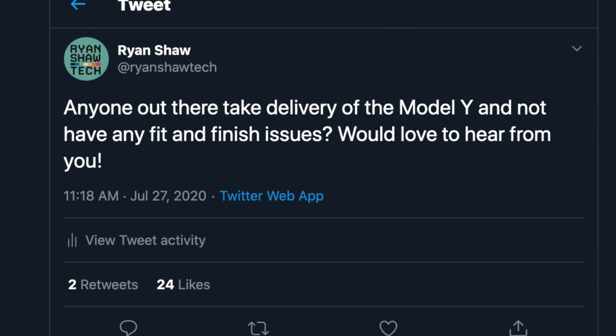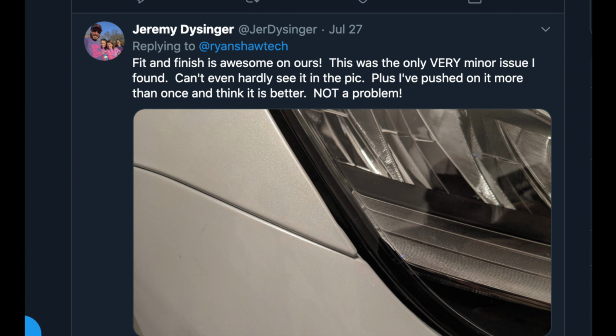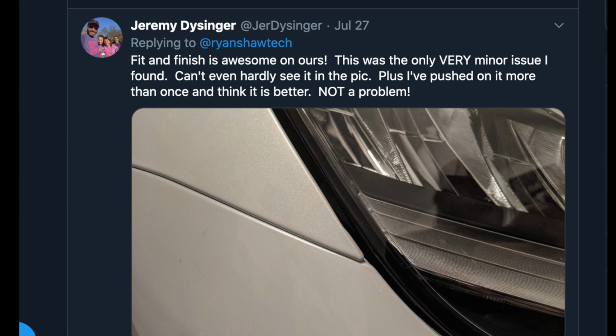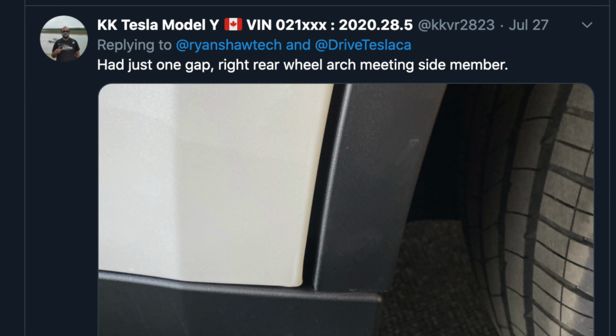So I tweeted to see if anyone had taken delivery of a Model Y and had no issues whatsoever. I got a few responses, and the first one was pretty funny. Crickets. And then a couple owners who had no or next to no issues. Jeremy here said, quote, "Fit and finish is awesome on ours. This was the only very minor issue I found. Can't even hardly see it in the pic. Plus, I've pushed on it more than once and think it is better. Not a problem."